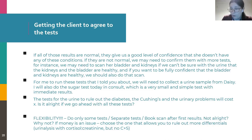If you want to be fully confident that there's nothing wrong with the bladder and with the kidneys, the urine sample is not always enough if it comes back normal. And we could run more tests with a bladder scan or with some blood work as well. But in an initial stage, that may not be necessary, because if everything comes back normal with the urine, we can be quite confident that that's not likely to be the case. For me to run the test, I'm going to need to collect a urine sample from Daisy, and then I'm going to explain to you how to do that.